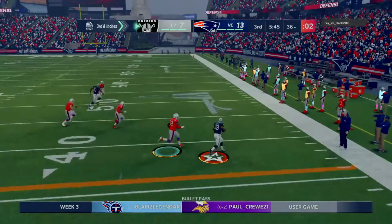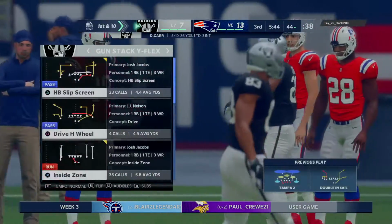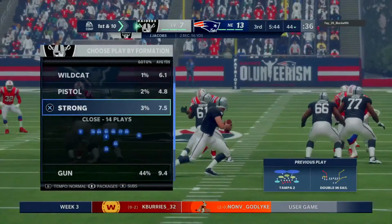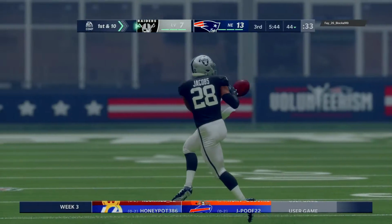Carr going to try and throw on 3rd down. And he's got his man out of the backfield. That's complete. And he'll be out of bounds up near the 45 at the 44. That'll go as a pickup of 8. The Raider 1st down.